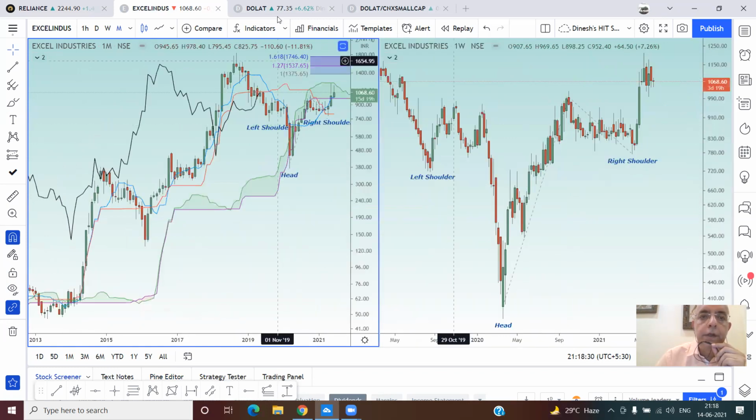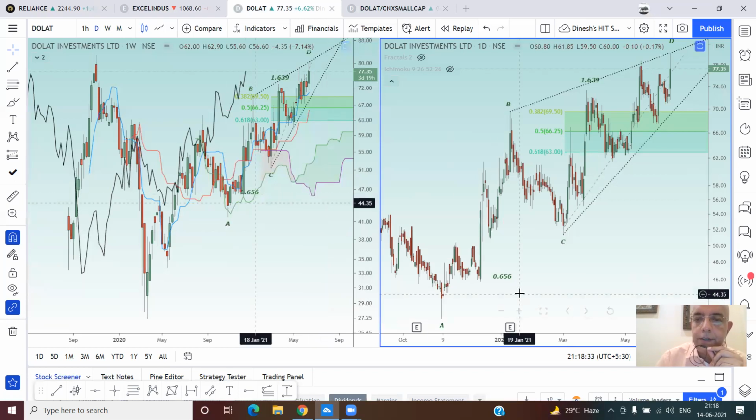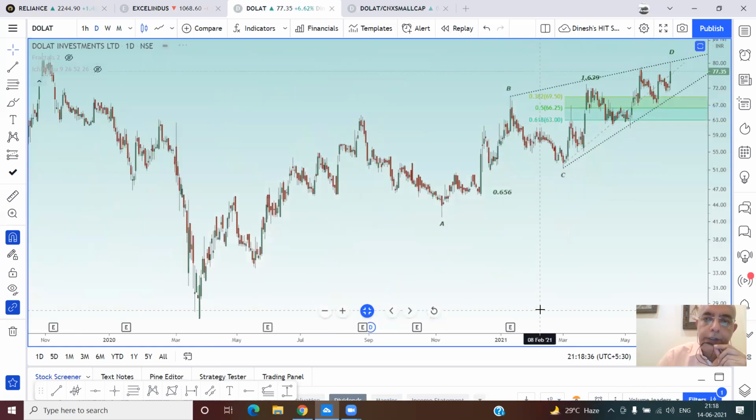Excel. The third stock is Dolat Investments. Now, Dolat Investments in the short term has come up to a resistance. This is a diagonal. A diagonal is being touched out here. We can see that it had a reaction here, it's had a reaction here, and now once again it's at that point. Also, it's at the PRZ of a bearish harmonic pattern, AB equal to CD, which is suggesting that unless it starts trading above 85 out here, it might do a pullback and retest the lower end of this rising trend line.